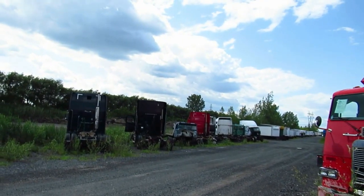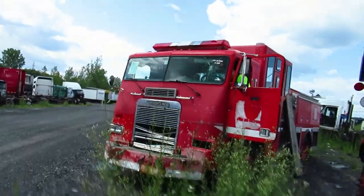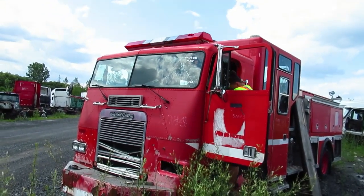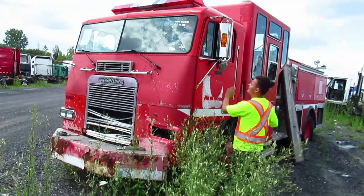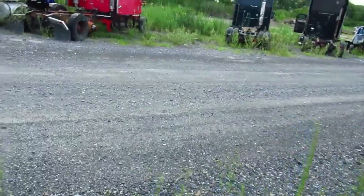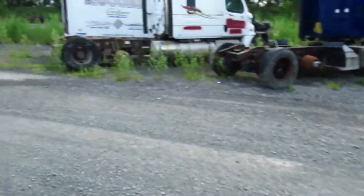Like a lot of these trucks, the noses are gone, the hoods are gone, the engines are gone, because they take all that stuff to resell it, in case a truck gets in an accident, that stuff can be replaced. 104,000. That's actually a lot for a fire truck. It was 2017, 18 was this last year. That's because it was in the centre de formation.